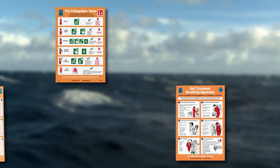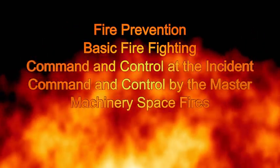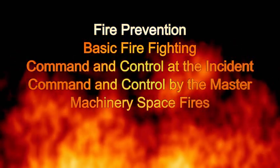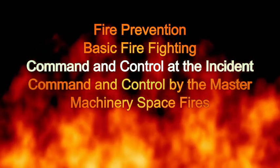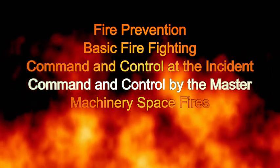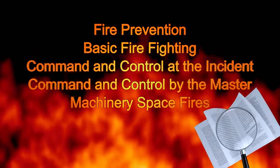Posters are an effective way of reminding seafarers about safe working practices. There's more information about posters in the workbook. This Videotel program is the last in a series of 5 on firefighting at sea. Program 1 deals with fire prevention. Program 2 with basic firefighting. Program 3 with command and control at the incident. And Program 4 with command and control by the master. Further information can be found in the workbook which accompanies this series of programs.